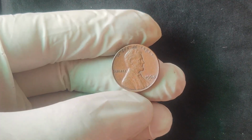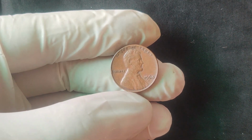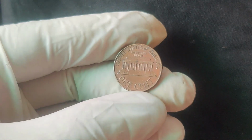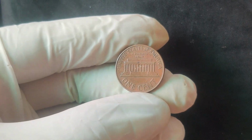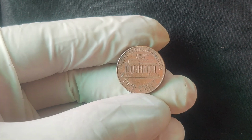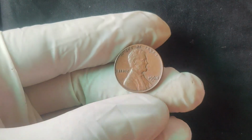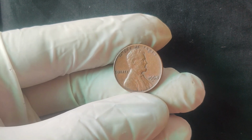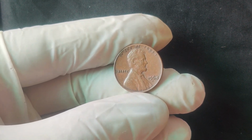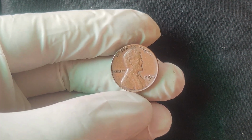Now, let's talk about value. The 1964 penny with the D/D error can fetch upwards of $1.9 million at auction. This astronomical figure is due to its rarity and the intense interest from collectors and investors alike. In recent years, several of these rare pennies have appeared at auction, with prices reaching unprecedented heights. Collectors are willing to pay a premium for such a unique piece of American history.